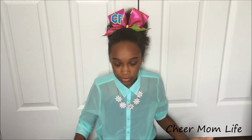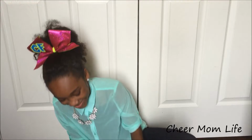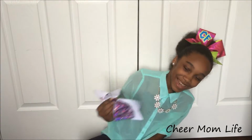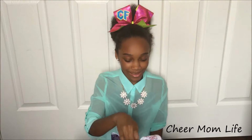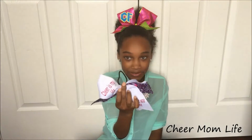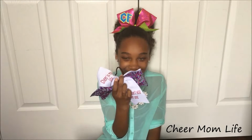She does monogramming and kids accessories, and she's starting something new. She makes cups, she does monogramming, she makes shirts and all that good stuff. And so I love this bow. My mom made this one, and it says "Cheer is my life. Why don't you get one with sparkles?" And it's so cute. I just love it.